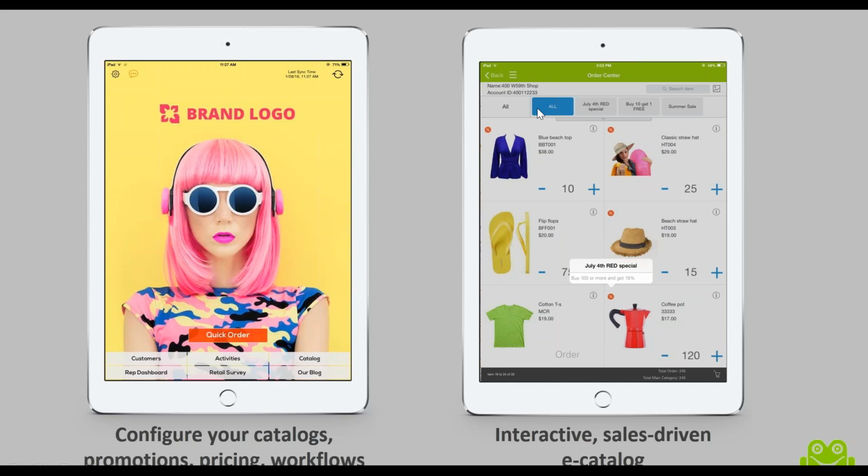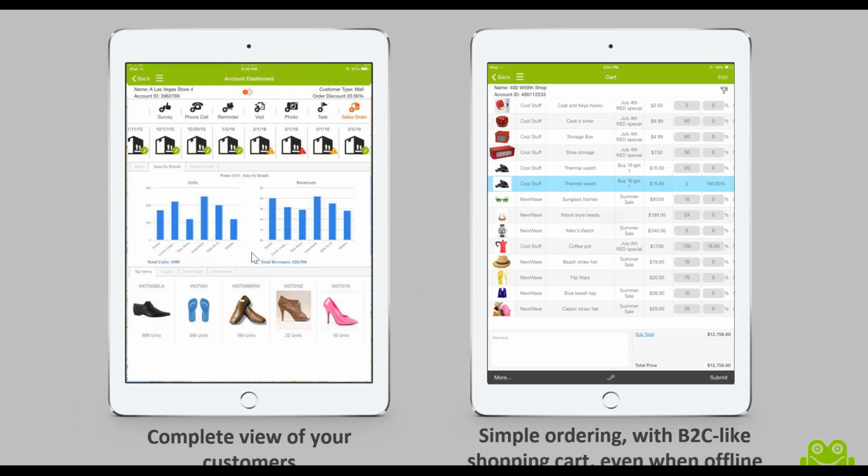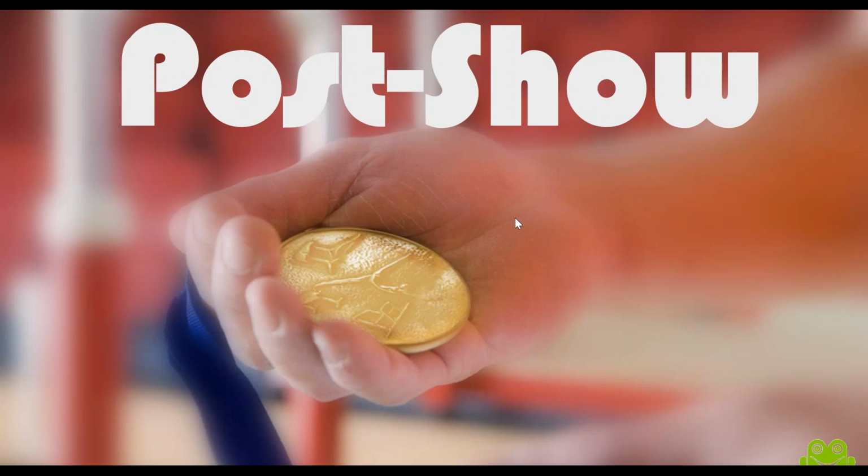Here you can see an example of how an e-catalog would look that works perfectly both offline and online. You can quickly look at the past orders from a customer who walks in, so you can offer him the right products for him based on his past orders. And you can see that here on the right we have a very simple order form that looks like a B2C shopping cart, and that makes the whole shopping experience very, very familiar and easy to streamline with any customer, new or existing.